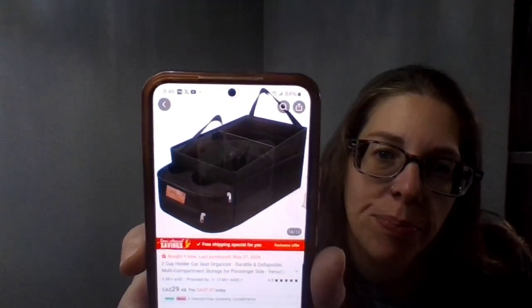So this is another organizer. I'm all about organizing these days, you guys. This is called a 2-cup holder car seat organizer, durable and collapsible. As you can see, it collapses down, which is nice. It's a multi-compartment storage, it says for the passenger side, but this is meant to go in the back seat in the middle of the 2 seats. Now I have a bench seat in the back. If you have a van or something, you may have captain seats, but I have a bench seat, so this will work for me.